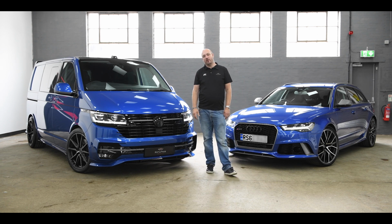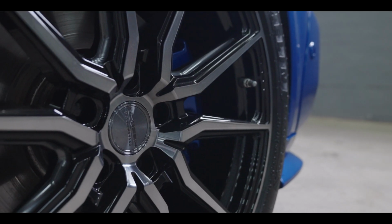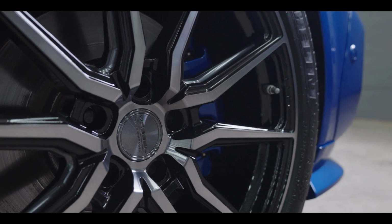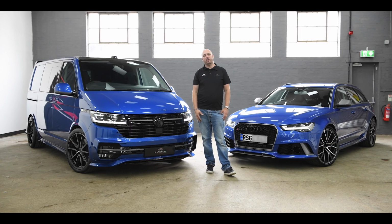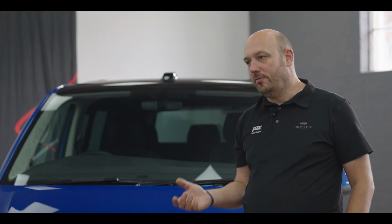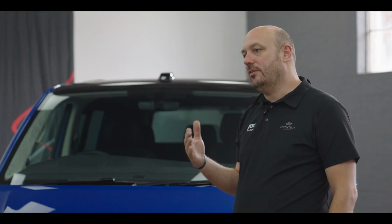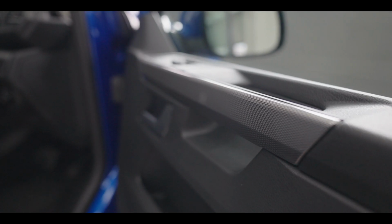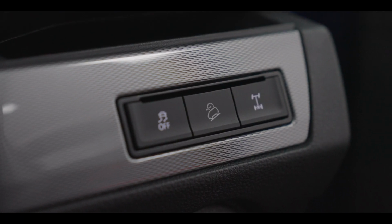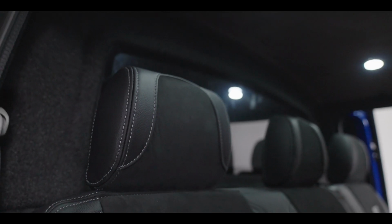Side on then, an amazing set of Vossens. They'll be HF3, the tinted gloss black finish, so very, very expensive, nice set of wheels on the vehicle. Inside we've gone to town as well, so first thing you'll notice is the virtual cockpit retrofit. Not only have we retrofitted the virtual cockpit, we've then done the entire lower dash in the titanium black. So it's essentially a Caravelle spec lower dashboard, Caravelle door cards as well. So the whole cabin is in the titanium black as opposed to the kind of beige which comes as standard on the 6.1. Full leather and alcantara interior.